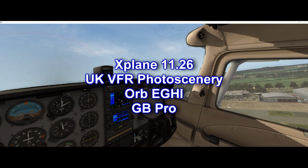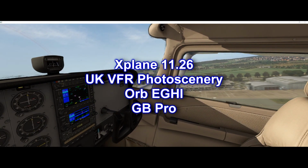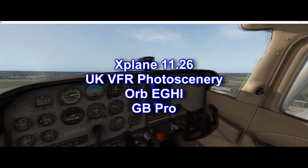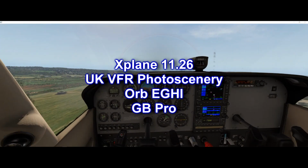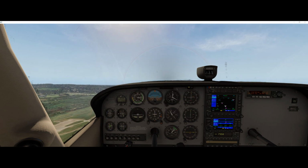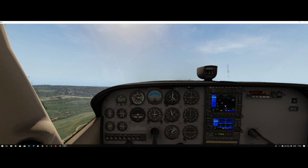Okay, bit confusing, but I wanted to do it over the 2 simulators, 11.26 and 11.30, and I also wanted to film it over UK VFR photo scenery and Orbx True Earth Great Britain South. Anyway, here we are over Southampton.